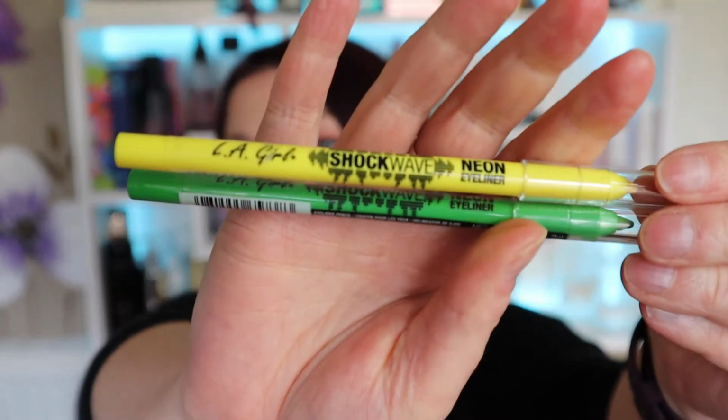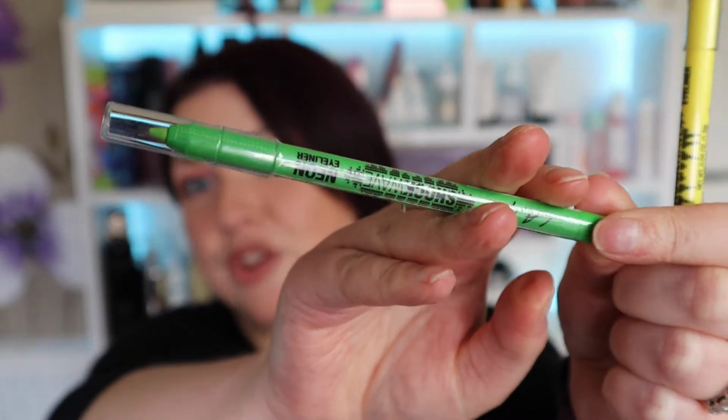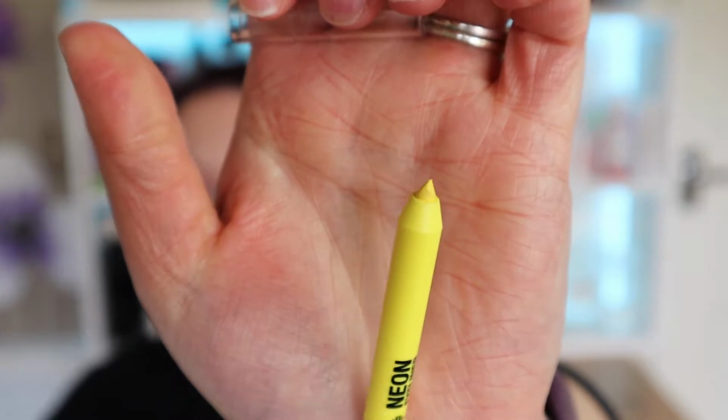So first up we're going to start with these, and these are the LA Girl Shockwave Neon eyeliners. So we've got the yellow one here, which is called Screaming, and we've got the green one, which is called Gotcha. You can see the green one, I've not even taken the plastic off. I think they were like half price or something when I bought them, and it was the yellow one that I actually wanted, and I've still got some of the plastic left on this, but I have opened it, I have used it. You can see there, I've used some of that on the end there.